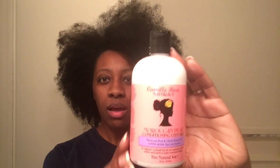First, I have to wash this hair. It's about that time. So I'll be washing it, and I'll be trying out the Camille Rose products. Yesterday, I just went and got some. Typically, I use Shea Moisture, but I'm using Camille Rose products today.